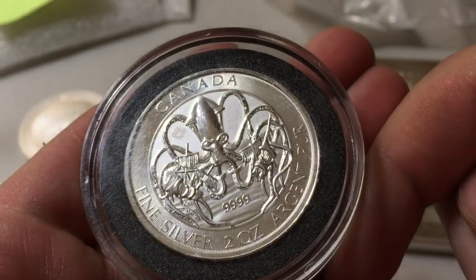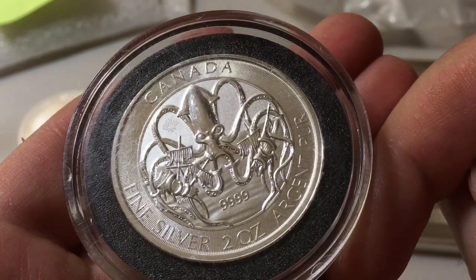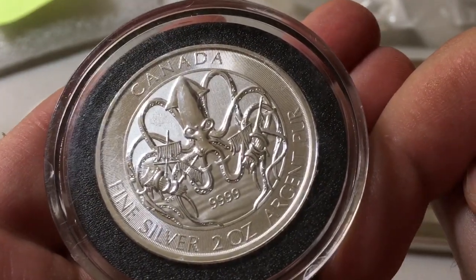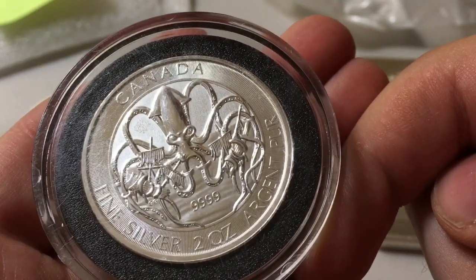This, brand new. This is something that not a lot of people have, and I've yet to even come across a video talking about the Silver Kraken, so I don't even know if all that many people here on YouTube have the coin yet, so I don't know. I'm probably not the first, but I'm definitely probably one of the first.